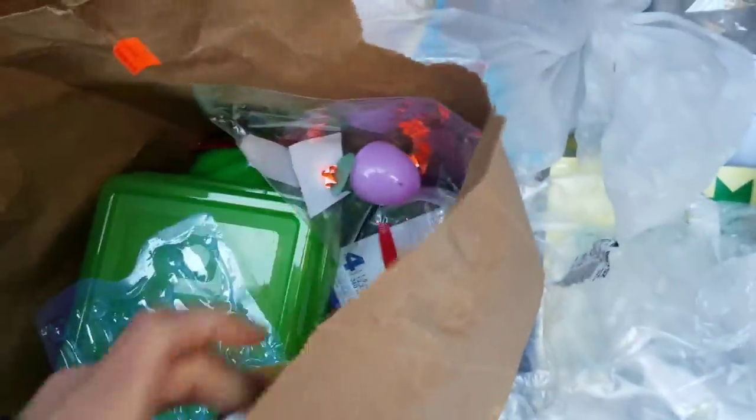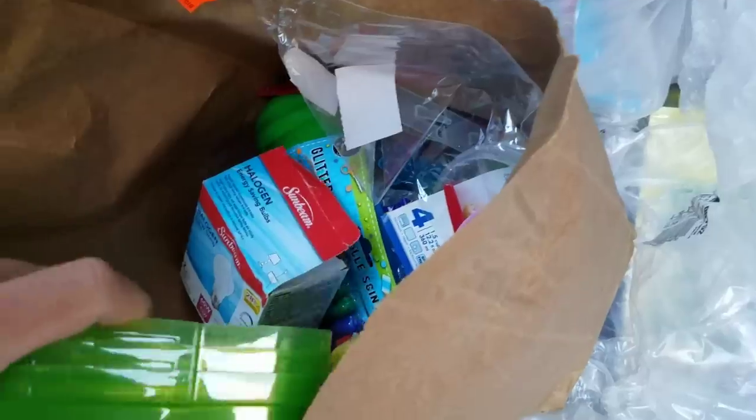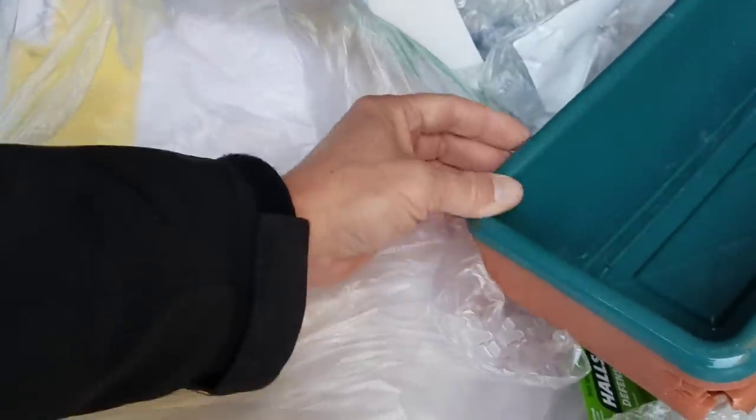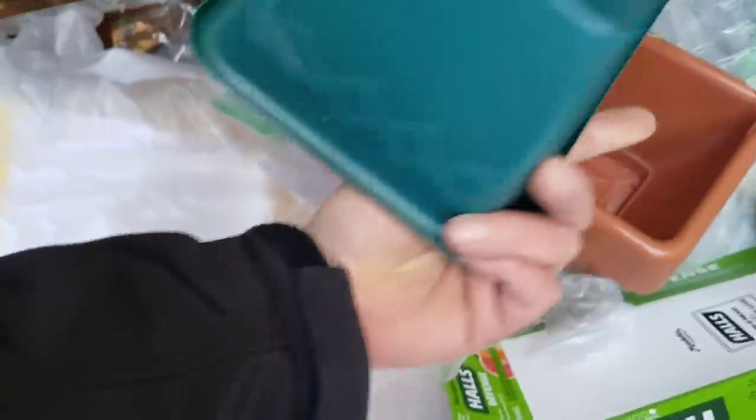What's in here, guys? This looks like a good takeaway bag right here. Might be some crap in there, but there's also some good stuff. We're gonna take that bag. These are cool. Cool planters right here, guys, but they're all broken. Except for the top one. Yeah, we'll just put that in our bag.